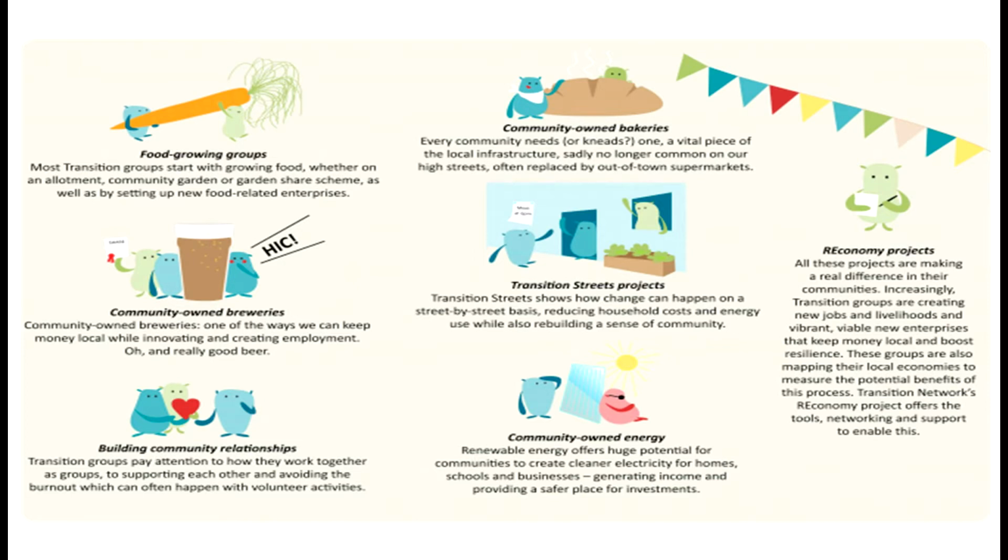But essentially it's about building resilience in the place that you're in, and being able to withstand a shock from the outside and still be able to function. So it does involve things like groups based around food growing, community-owned businesses, which can be breweries or bakeries, and all manner of different businesses. Community relationships, community-owned energy schemes, and really focused on local economies and bringing local business to the front as much as possible.